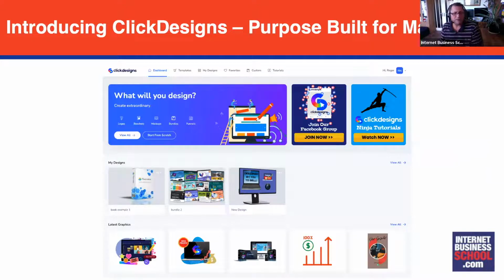It's in pre-release at the moment. It was released to a limited number of marketers at the beginning of this year, and the people behind it have run a string of really good software products over the years, including video editing and all sorts of stuff.